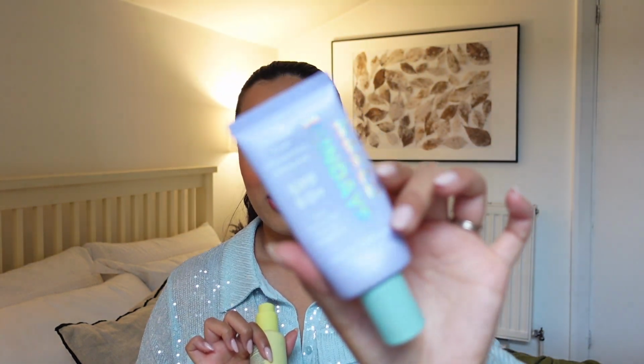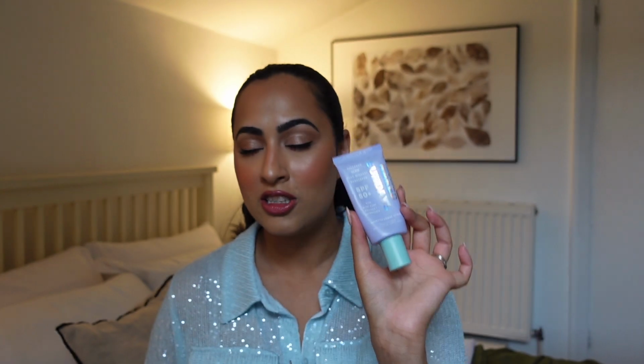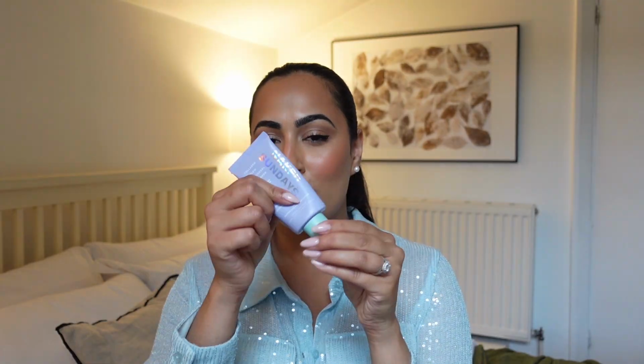So recently I purchased this Naked Sundays Collagen Glow 100% Mineral Sunscreen SPF 50. That's a very long name, I know, but guys, this SPF is literally amazing. I've used quite a bit up already. I cannot recommend this SPF enough.